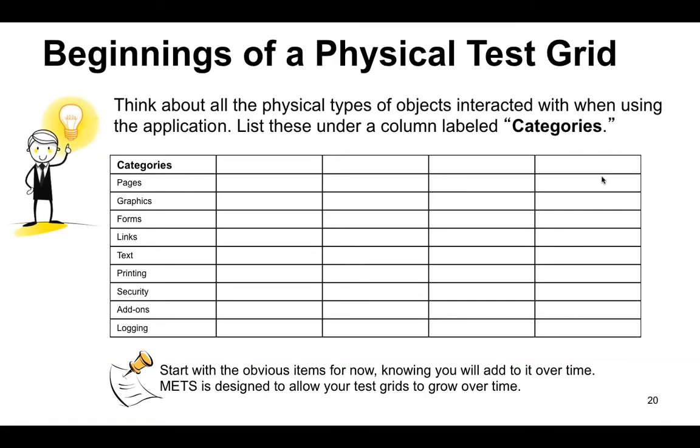METS is going to be a living document, so you're going to go back to it and add things to it. So I actually try not to feel like I've got to fill out every single column right out of the gate. I do the ones that I think of at the moment, knowing I'll refine it as time goes on. Just write down what you identify.